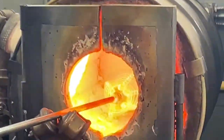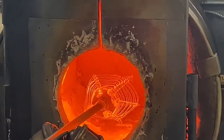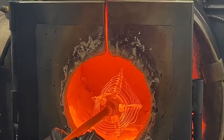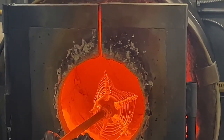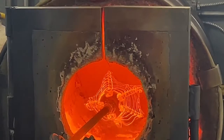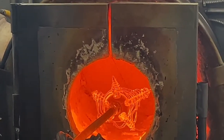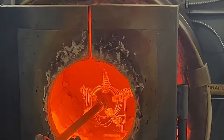The question is, what's going to happen when it gets reheated? Got the zoom on it? I do. That looks amazing. Spin it to win it. Oh, they're dripping and melting. Oh my gosh, that is so cool. Look at that. Whoa.